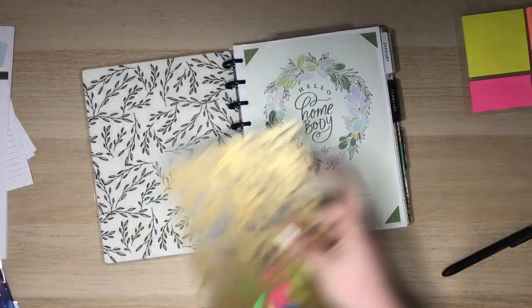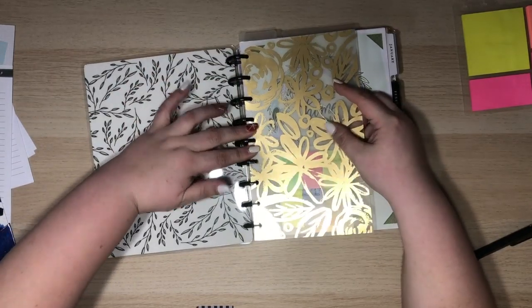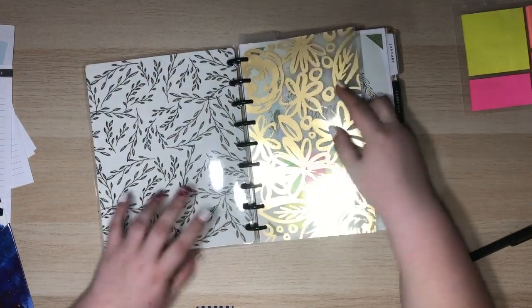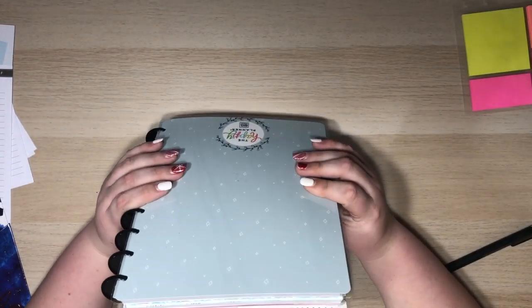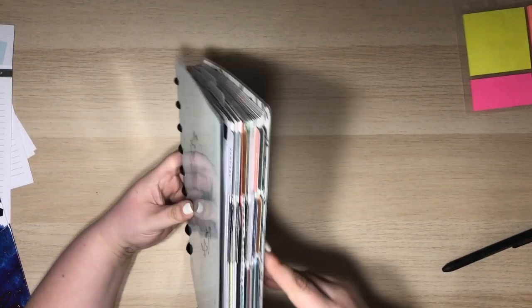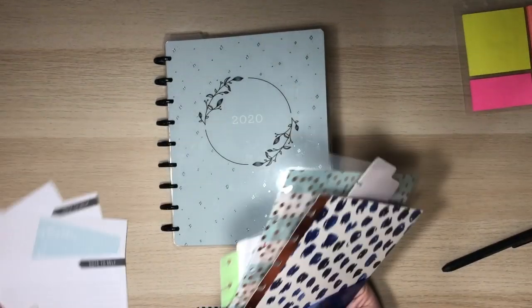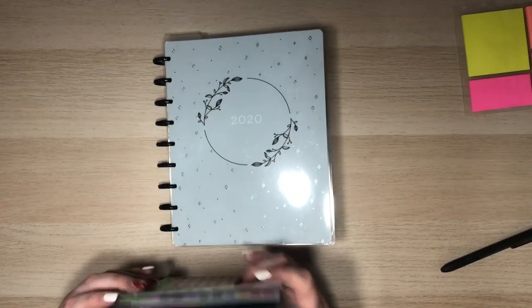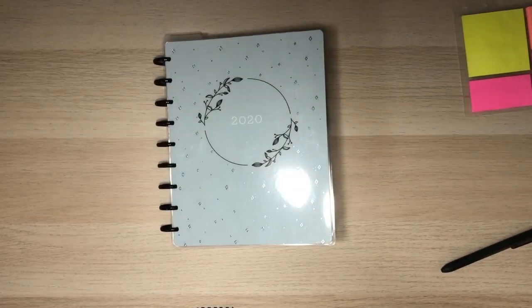What I might do, like I did in the last one, is just put it in the front. That way I knew exactly where it was, and it's not hard to get to. This is super thick for me right now, but I will pull out those extra months and then we'll be good to go. I did pull out some extra paper that I know I don't need to be carrying with me, so we took out a good bit of stuff.